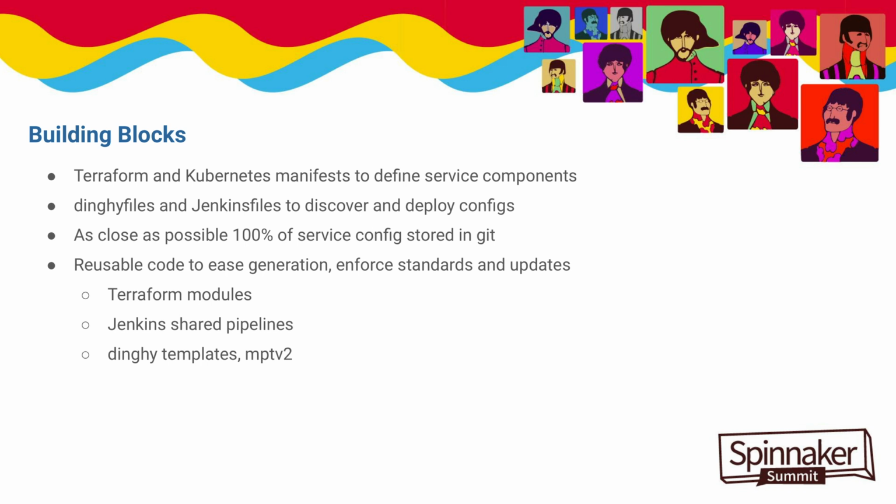So we initially started with a bunch of building blocks. So we primarily had chosen Terraform and Kubernetes to define all of our service components. So that gives us, everything that's related to this service is going to be defined in Git for us. We use dinghyfiles from Armory and Jenkinsfiles to find and discover those configs and deploy them. Obviously, we want to get as much as possible of the config sorted to get 100% ideally. I'd say we're probably around 95% for a lot of things.